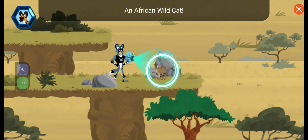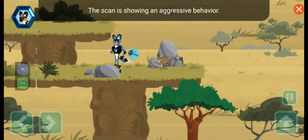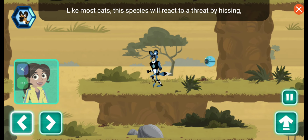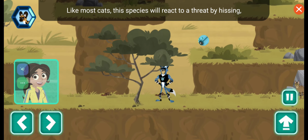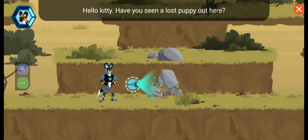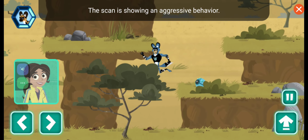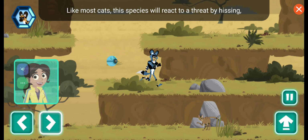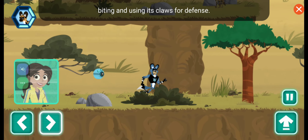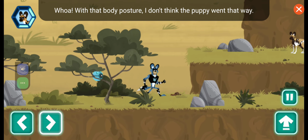An African wildcat. Hello, kitty. Have you seen a lost puppy out here? The scan is showing an aggressive behavior. Like most cats, this species will react to a threat by hissing, biting, and using its claws for defense. Whoa! With that body posture, I don't think the puppy went that way.